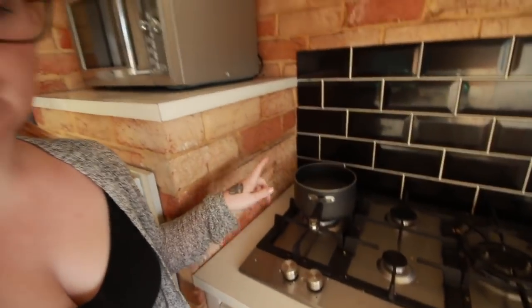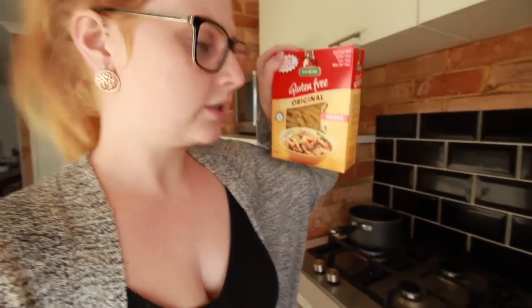It's like a good time to cook tea because he's quiet and he's not hovering around my legs. Normally I would wait a little bit longer, but because he's really quiet right now, I'm just gonna take advantage of it. So tonight we're making chickpea bolognese. Got the water boiling over here. I'm gonna chuck our pasta in, which is gluten-free pasta. If anyone wants to know, this is the pasta that we get. It's the San Remo gluten-free original pasta.